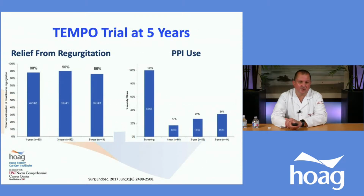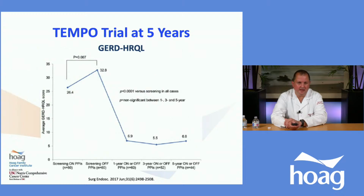These authors then went on to publish their data at 5 years. Again, you can see greatly sustained relief in the high 80s in terms of relief from regurgitation, and still greatly improved or great independence from PPIs sustained out to 5 years. And again, quality of life greatly sustained out to 5 years.